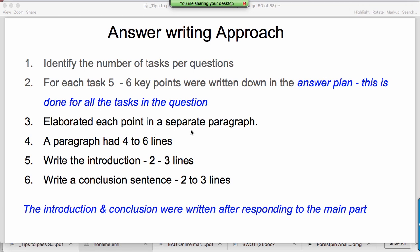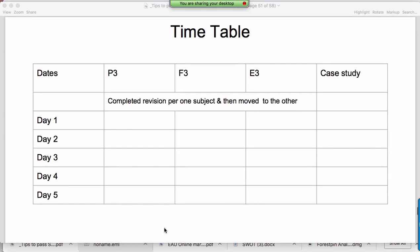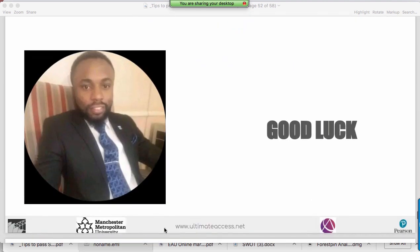Elaborate each point in a separate paragraph, so you can see the way they approached, okay? And this is a timetable he did for his studies. It's a bit too late for you guys now, but I'm focusing with you guys on the answers, right?